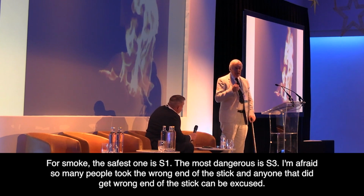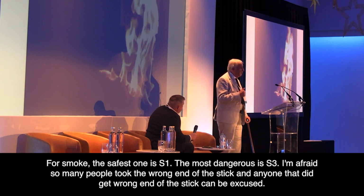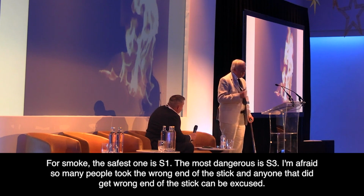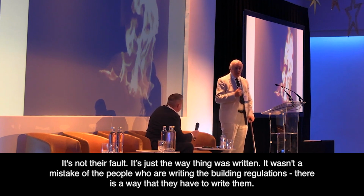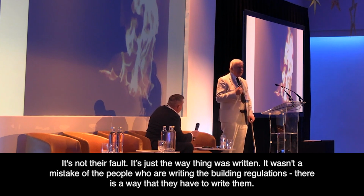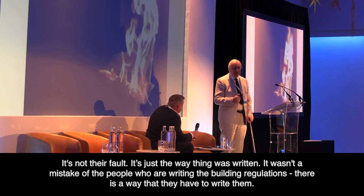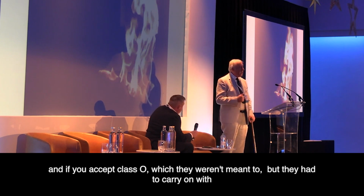I'm afraid so many people got the wrong end of the stick, and anyone that did can be excused. It's not their fault, just the way it was written. It wasn't a mistake of the people writing the building regulations. There is a way that they have to write them. And if you accept Class O, which they weren't led to believe they had to carry on with, for reasons.